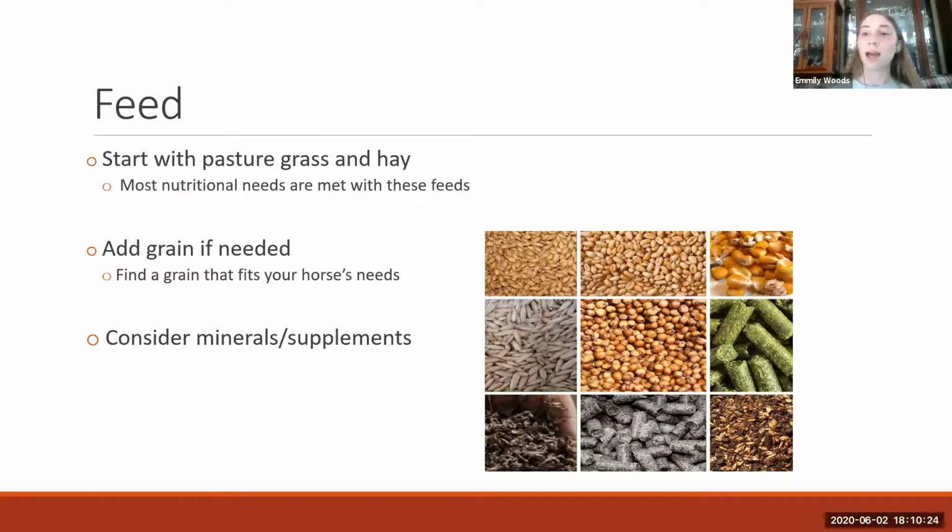Minerals, you can buy mineral blocks and put out in the field. A lot of people do that. Just look at them and make sure that you're actually getting one that has the minerals in it and not feeding just an overabundance of salt. They also make bagged minerals that you can do a small scoop of over the horse's food. So sometimes that might be easier depending on how many horses you have or where they're being kept, that kind of thing.